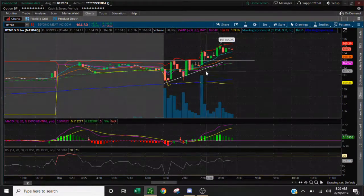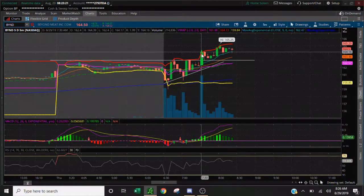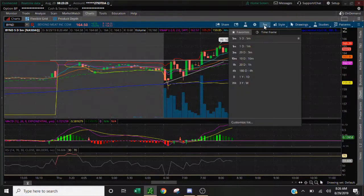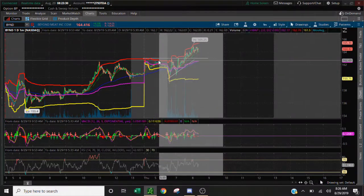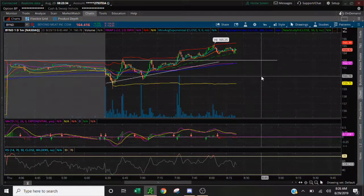So instead of using that trigger level strategy where you wait on the 5-minute candle to close above, what I suggest doing is going into the 1-minute time frame when you're waiting on a breakout and watching for any indications that tell you to take this stock long for the breakout or to short for the breakout.